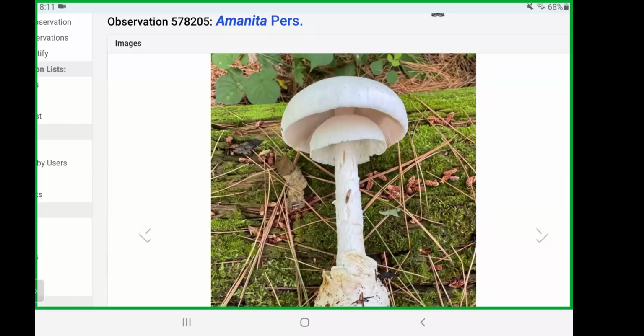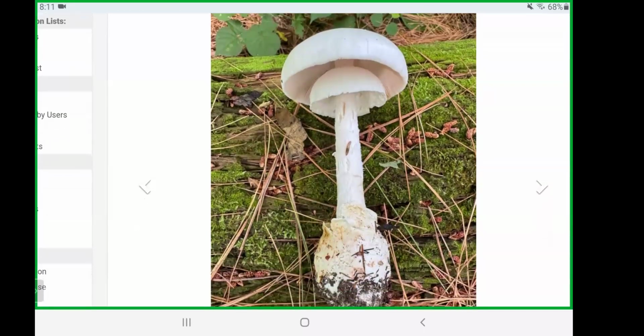If you look up that mushroom, it's going to scream destroying angel at you, but it's not a destroying angel. It's a Roanokensis. These Roanokensis things have smooth caps. Yes, they look exactly like destroying angels.